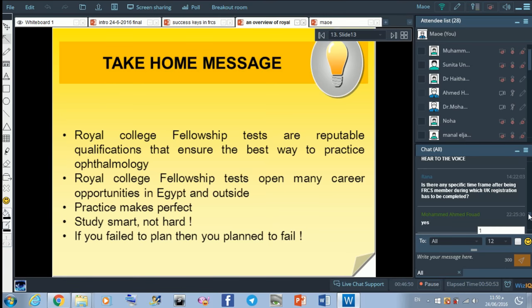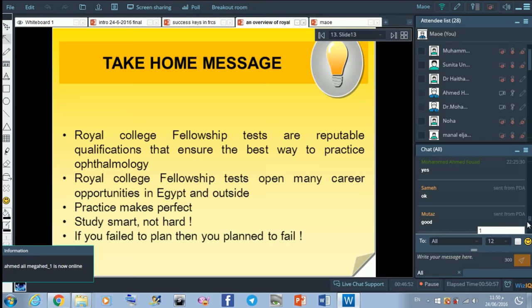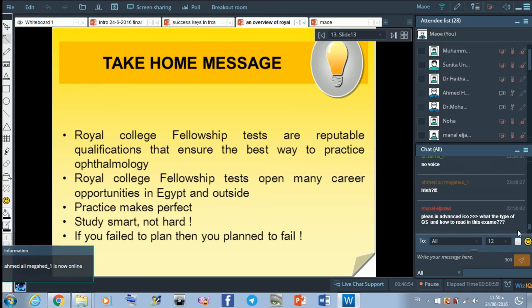I hope this is clear for you, Dr. Rana, and if Dr. Ahmed wants to comment, he is welcome, of course. I agree with you, Dr. Walid. You have to complete the registration process within 3 years after obtaining the qualification. It is new information for me actually that you could still get the registration after the 3 years. Thank you for this information, Dr. Walid. Thanks, Dr. Ahmed.